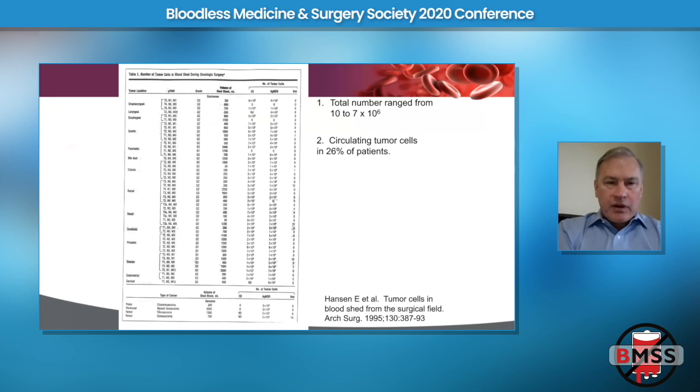Now, this comes from Ernil Hansen, who practices out of the University of Regensburg in Germany, where he looked at a number of different cancer operations and found that there was widespread, and I'm sorry that it's so small that you can't see it, but he found large numbers of cancer cells being incorporated into a salvaged blood product. And Ernil has advocated the irradiation of a salvage product, which I think is a bit overkill.